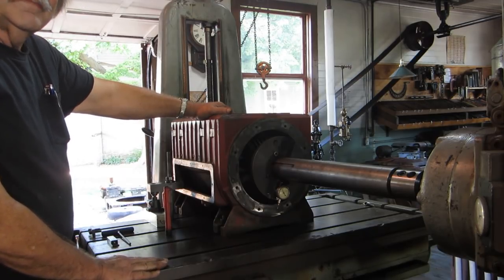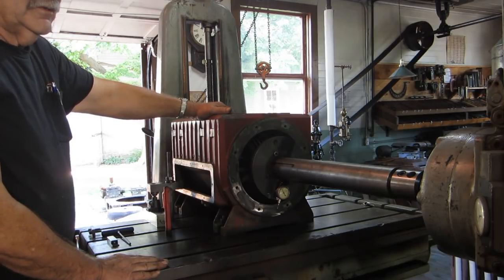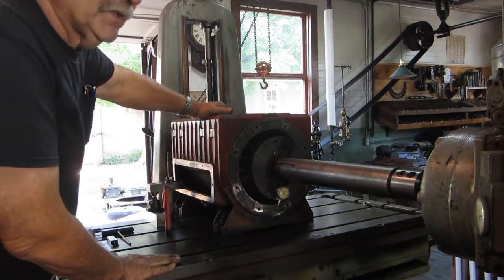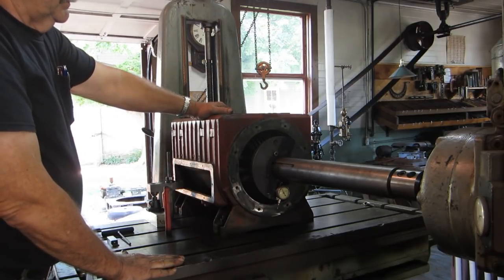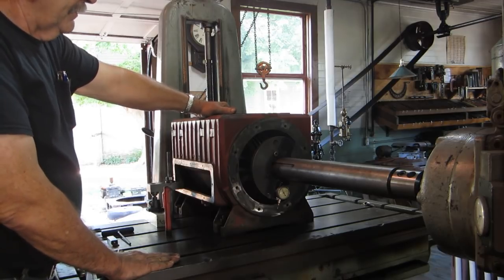Giddings and Lewis 2.5-inch boring mill. It's probably the smallest boring mill that was ever made, and I've considered myself lucky to come by it.